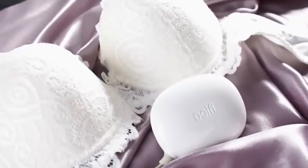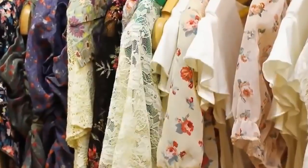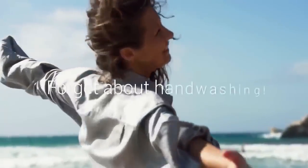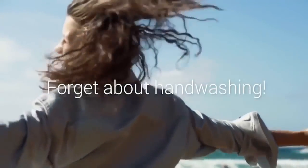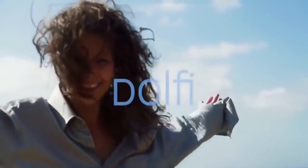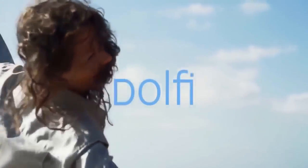Dolphy is great for your personals, silk, lace, cashmere, everything that you would normally hesitate to throw into a washing machine. With Dolphy, you can forget about hand washing, damaged clothes, and the hassles of laundry while you travel. Enjoy freshness and freedom with Dolphy.